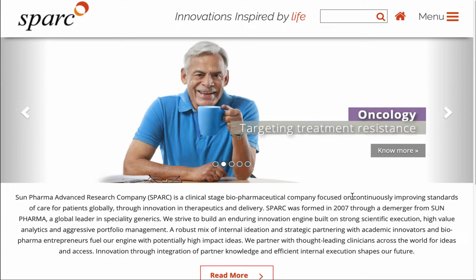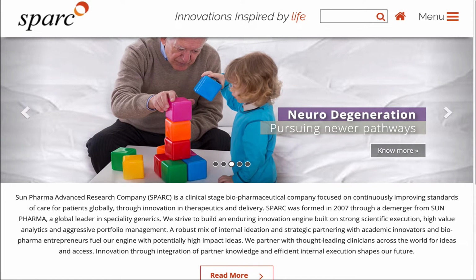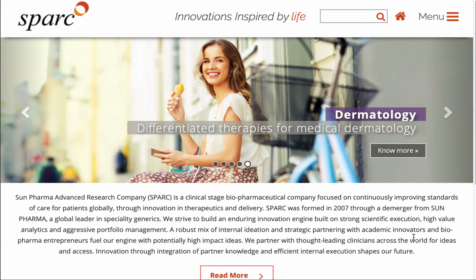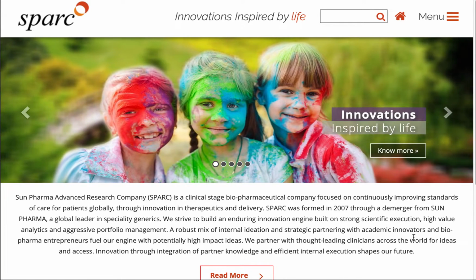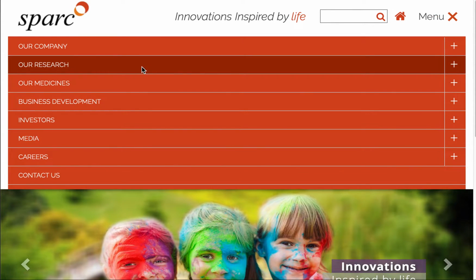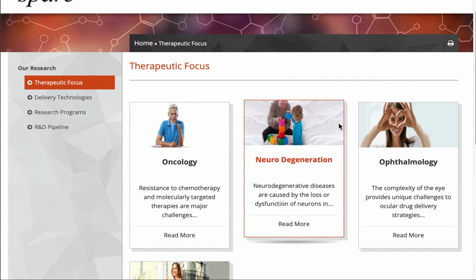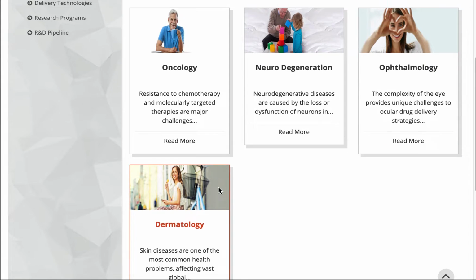It is in the segment of oncology, which is basically cancer related ailments. It is also in the segment of neurodegeneration, which is neurology related ailments. It is involved in ophthalmology, which is eye related ailments, and the fourth segment it is involved in is dermatology, which is skin and hair related ailments. Let us have a look at its research. So, like I said, it's involved in oncology, neurodegeneration, ophthalmology, and dermatology.